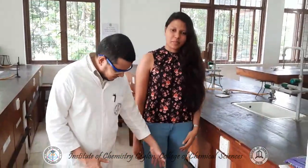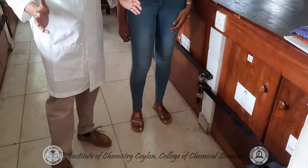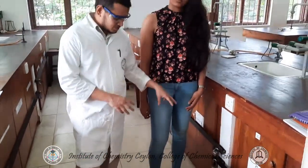And also she is wearing open toe shoes inside the lab, and according to Institute of Chemistry guidelines, you are not supposed to wear open toe shoes inside the lab, and you can easily get chemical spills or accidents when your toes are open. And you will see a couple of pictures regarding this aspect taken inside this very lab.